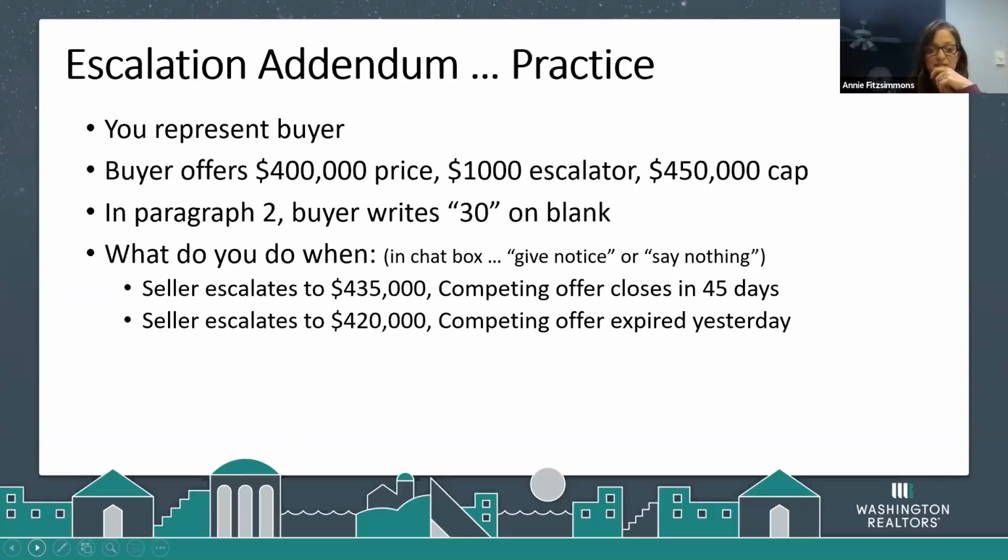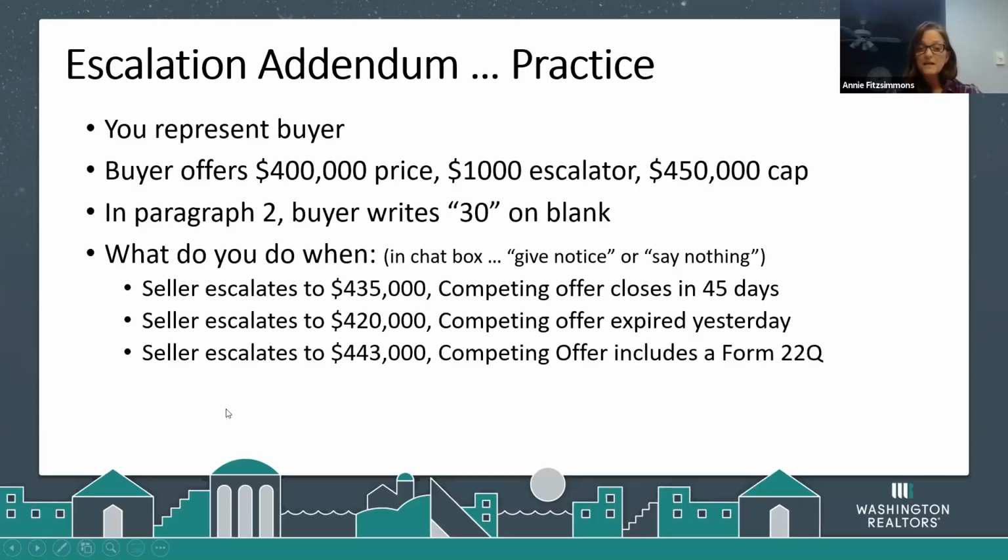What about this scenario? Seller escalates to $443,000. The competing offer includes a Form 22Q, a pending sale contingency. Give notice or say nothing? Okay, kind of mixed answers in this one, but the only answer that's correct is say nothing.